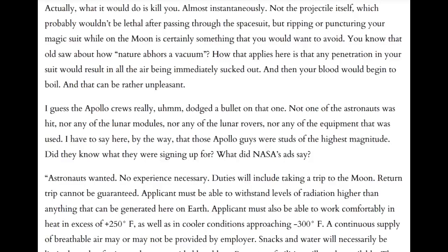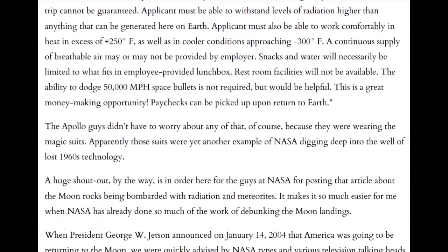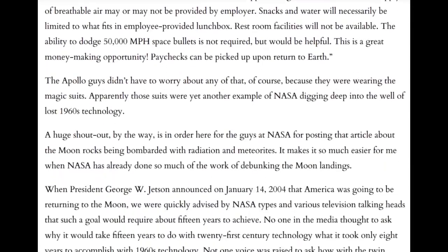Applicant must also be able to work comfortably in heat in excess of 250 degrees Fahrenheit, as well as in cooler conditions approaching minus 300 degrees. A continuous supply of breathable air may or may not be provided by employer. Snacks and water will be necessarily limited to what fits an employee-provided lunchbox. Restroom facilities will not be available.